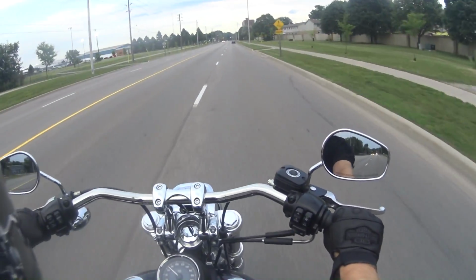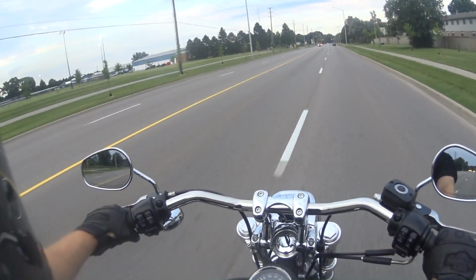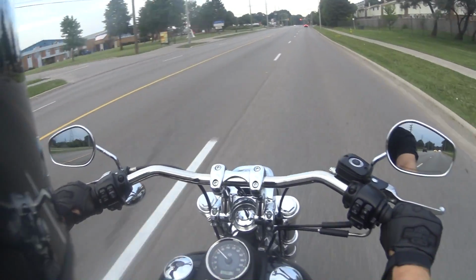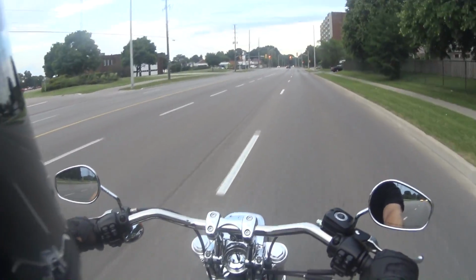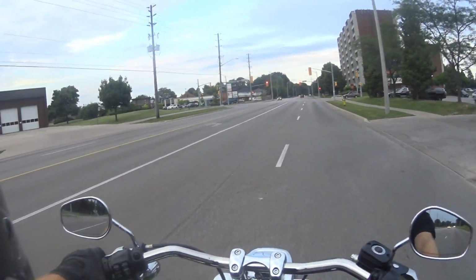Here in Canada, our speed limit on the highway is 60 miles per hour, 100 kilometers an hour. And we were just doing basically 10 over, which is what everyone does. So we were getting passed by some cars, and we had to pass some trucks. The bike wobbled non-stop for half an hour. The whole time on the highway, it was wobbling.